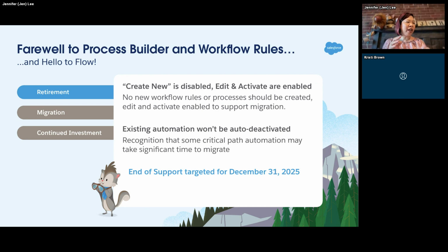Now, we've already disabled the ability to create new ones, right? We haven't disabled the ability to edit and activate, so you can still do that. Existing automation, we don't plan to auto-deactivate, but know that come December 31st of next year, you cannot submit a Salesforce support case if you have issues with your workflow rules and processes.